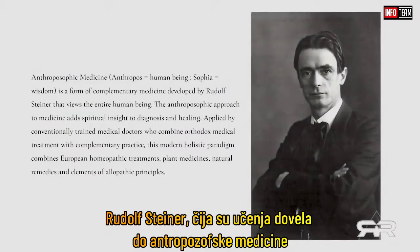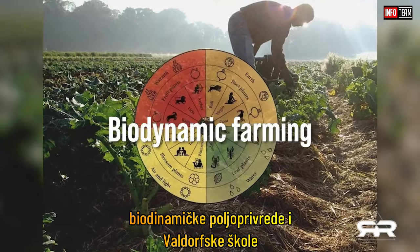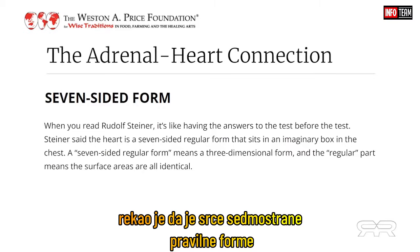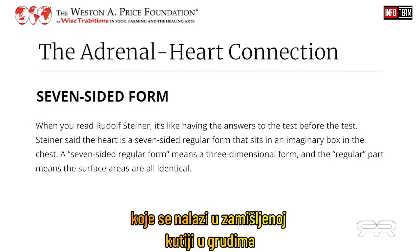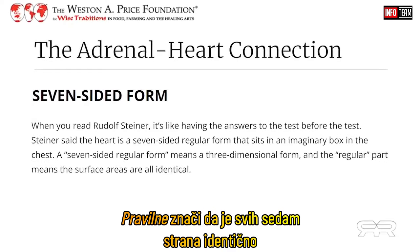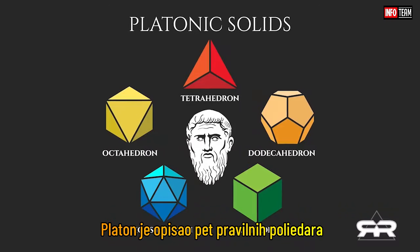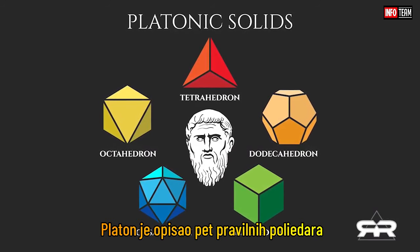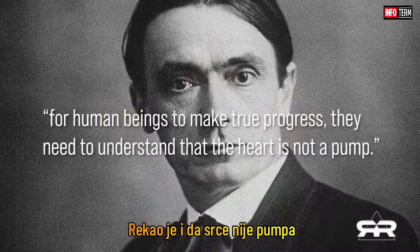Rudolf Steiner, whose teachings led to anthroposophical medicine, biodynamic farming, and the Waldorf School, said that the heart is a seven-sided regular form that sits in an imaginary box in the chest. Regular means that all seven sides are identical. Plato described 5 Platonic solids, and Steiner said there was a 6th one. He also said that the heart is not a pump.